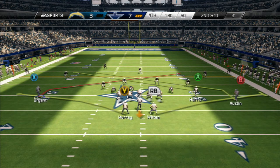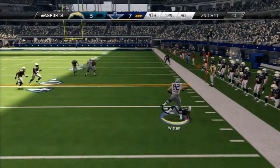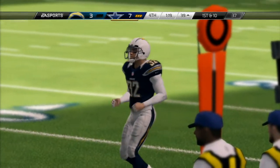Orton's back in shotgun formation. Challenging the defenders to the right side. Breaks out of that one. He'll be brought down, but not before picking up the first down.